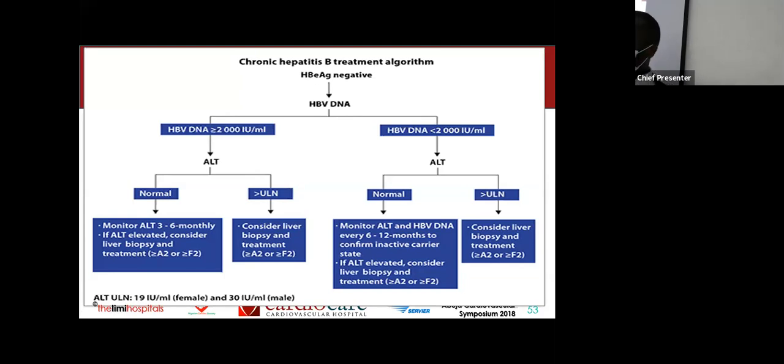But number one, if someone is on interferon, which has immunomodulatory activity, usually for that 48 weeks, it may slightly increase the chance of seroconversion, so you can do that. If someone has a flare and the ALT is elevated, fine. But in the presence of normal ALT and the person is not on any antiviral treatment, it's a waste of time. It doesn't really affect seroconversion. The role is mainly in acute hepatitis settings.